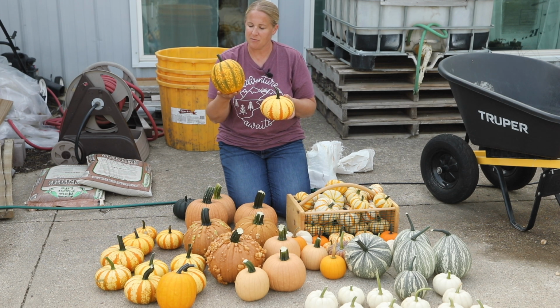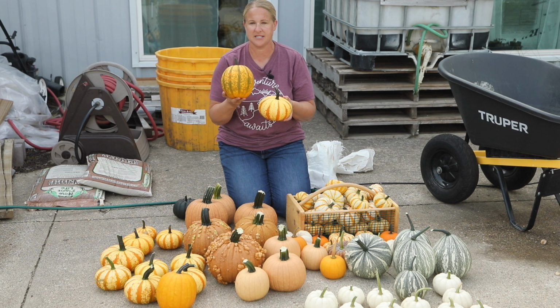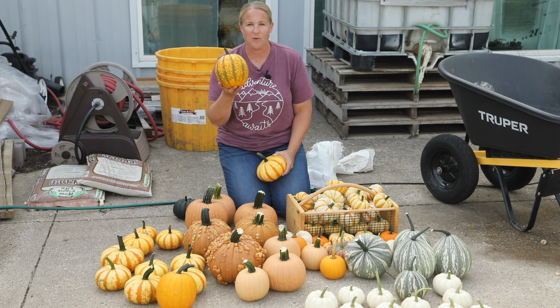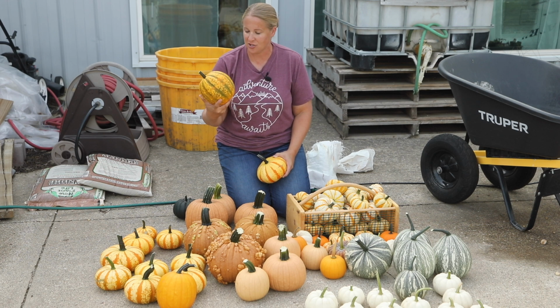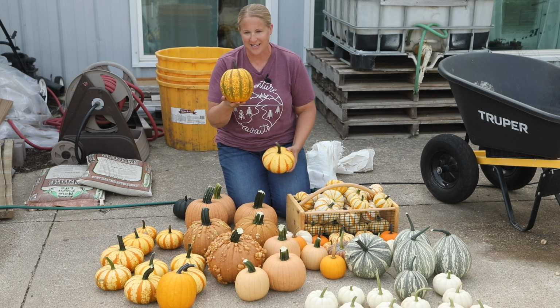This was a self-seeded pumpkin. I'm wondering if this is a mix between the Blaze and possibly a Mellow Yellow that I planted last year. I don't know. I'm trying to decide whether I should sell this or keep it, save the seeds and plant it next year to see if I can get the same thing. What do you guys think? I really kind of like it.